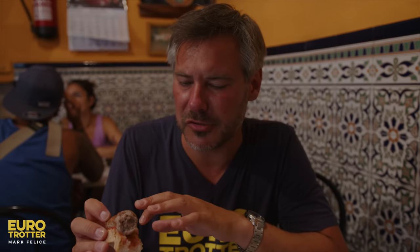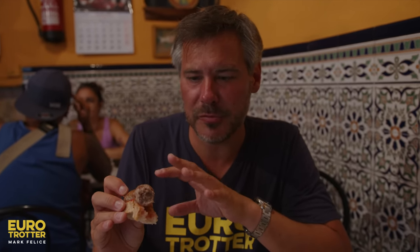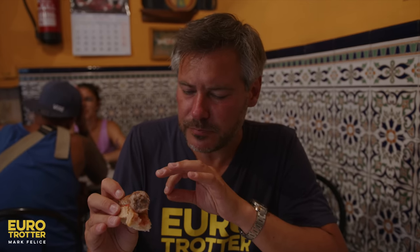Simple, beautiful, delicious pork sausage, simply seasoned with pepper and herbs, cooked to perfection, melts in your mouth. It's really good.